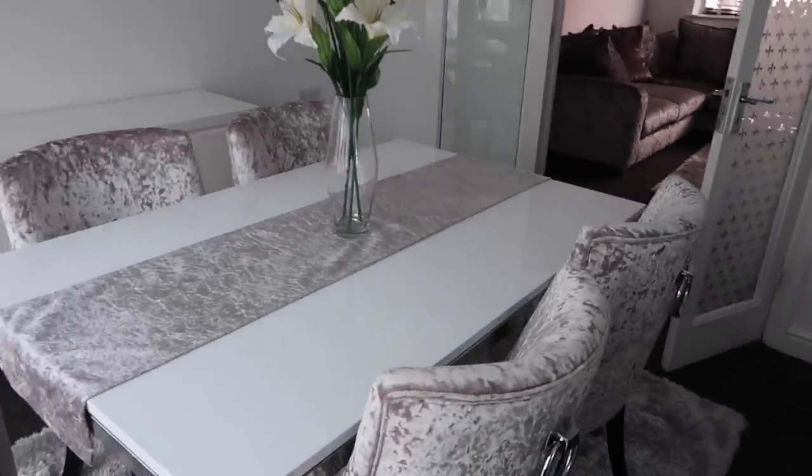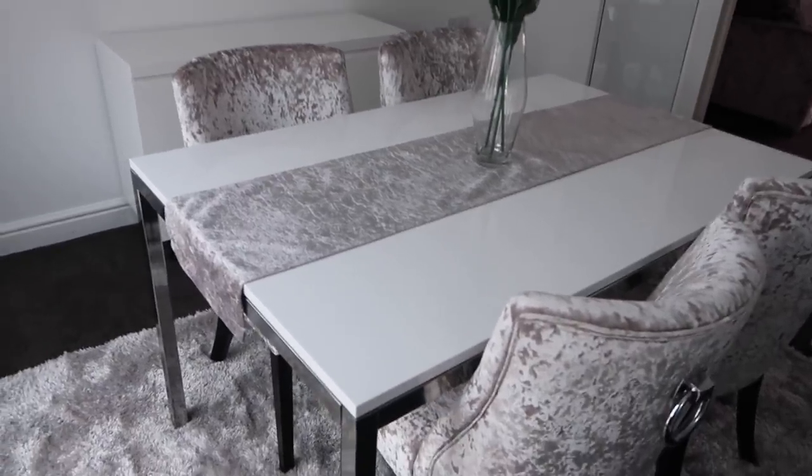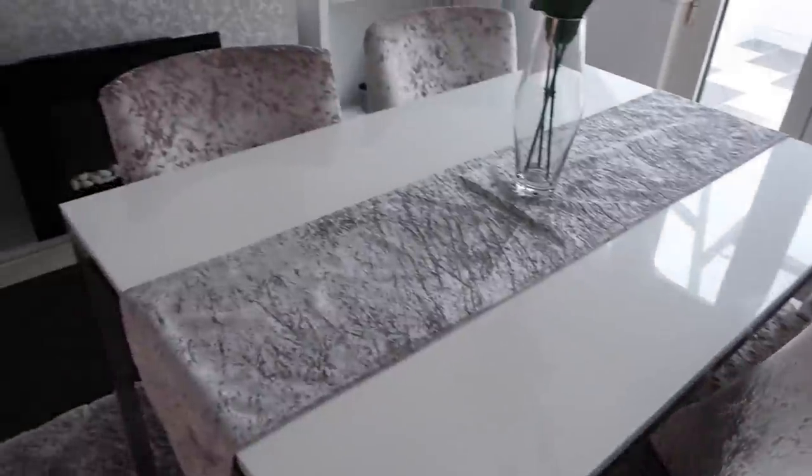Everyone asks, oh, how are you going to keep this room tidy with Amelia? Guys, as you can see, it's tidy. Amelia is not a messy child. She really isn't messy. So this is Amelia's seat, and as you can see, it's still clean.